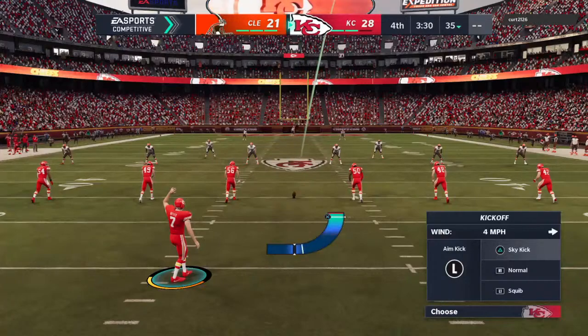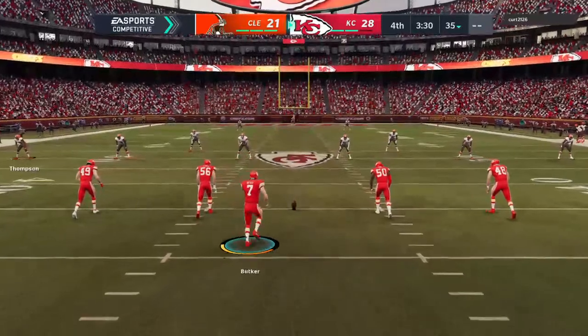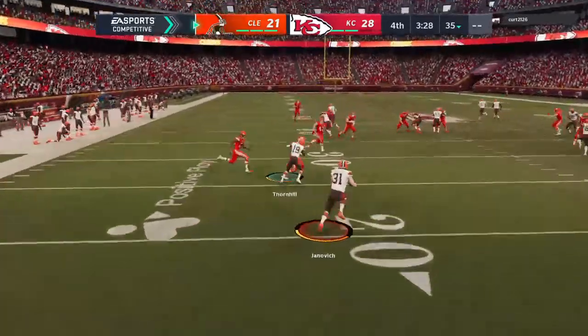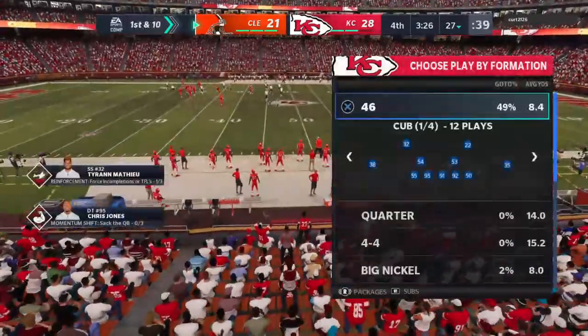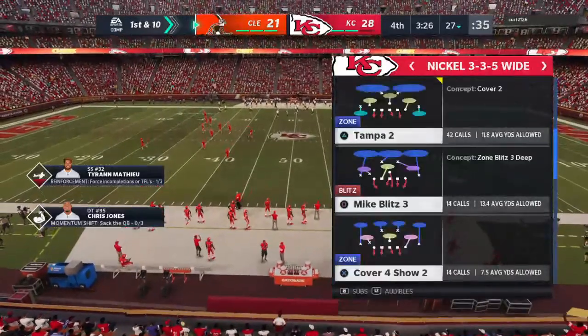Harrison Butker to kick off for Kansas City. Now after the touchdown, here's Butker on to kick it away. A fairly short kick from the 14. And a decent return out to the 27-yard line. First and 10 at their own 27-yard line.